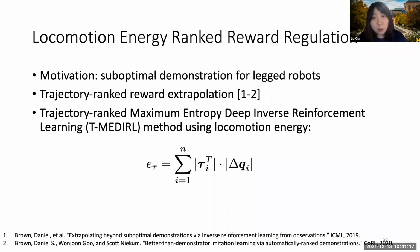Another contribution of the work is a local motion energy ranked reward regularization technique. Most inverse reinforcement learning methods fundamentally just seek a reward function that justifies the demonstration, which means to make the demonstration optimal. However, we think for the legged robot, the demonstrations might not be optimal or even suboptimal because the expert lacks the feedback from the robot during the data collection.